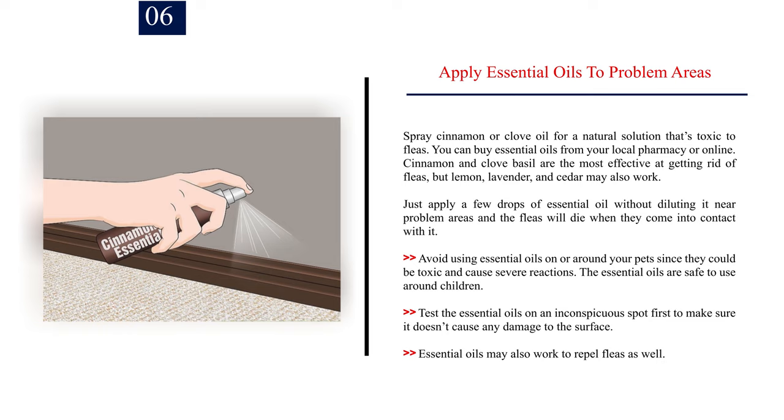Avoid using essential oils on or around your pets since they could be toxic and cause severe reactions. The essential oils are safe to use around children. Test the essential oils on an inconspicuous spot first to make sure it doesn't cause any damage to the surface. Essential oils may also work to repel fleas as well.